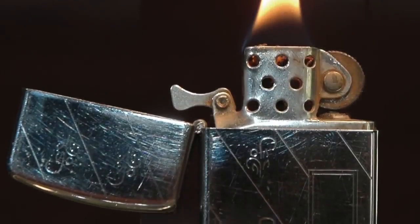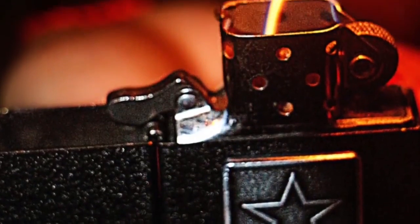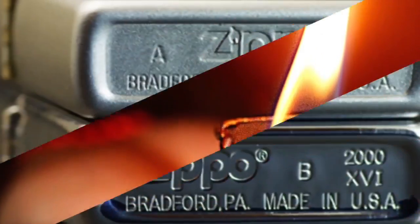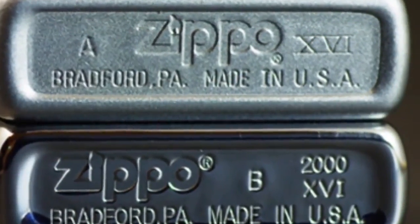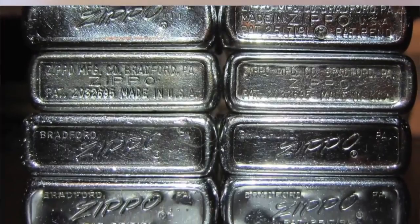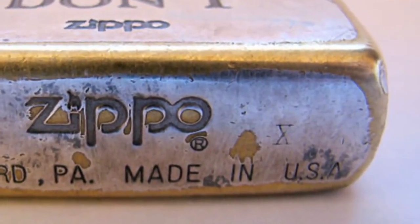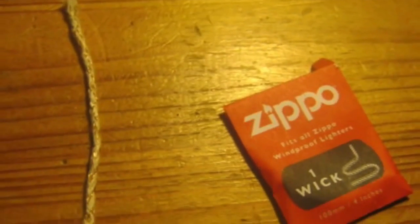One thing to listen out for is the click your lighter makes. Zippos have a very distinctive click, so if you know what it sounds like, then test it against a fake. But if you don't know what a Zippo click sounds like, then check out the bottom of the lighter. At the bottom it should have a stamp telling you it's real and telling you the date it was made on. The fakes don't have this stamp at all, and if they do, they usually don't even say if it's made in the USA.